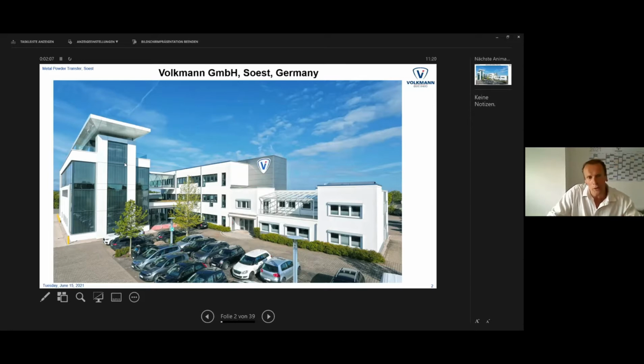We want to simulate a certain conveying height and conveying distances, especially in AM when you come to multi-machine layouts where 50 printers are used. You automatically have longer conveying distances, and it's always interesting to see whether you can overcome long conveying distances with vacuum conveying. So we do a lot of tests and trials. We have a powder lab where we can analyze the powder before and after conveying or sieving. And we do a lot of the specialties in-house.